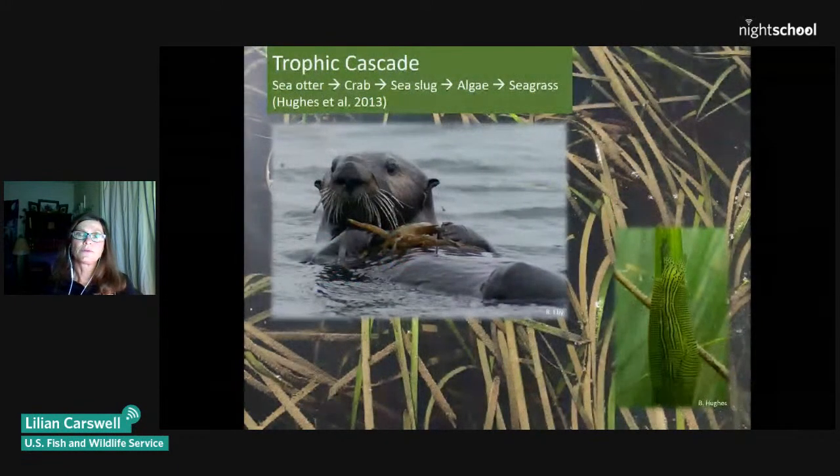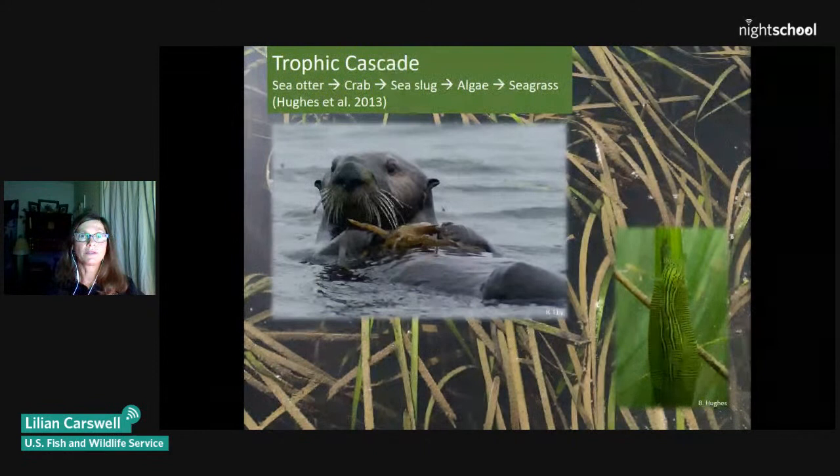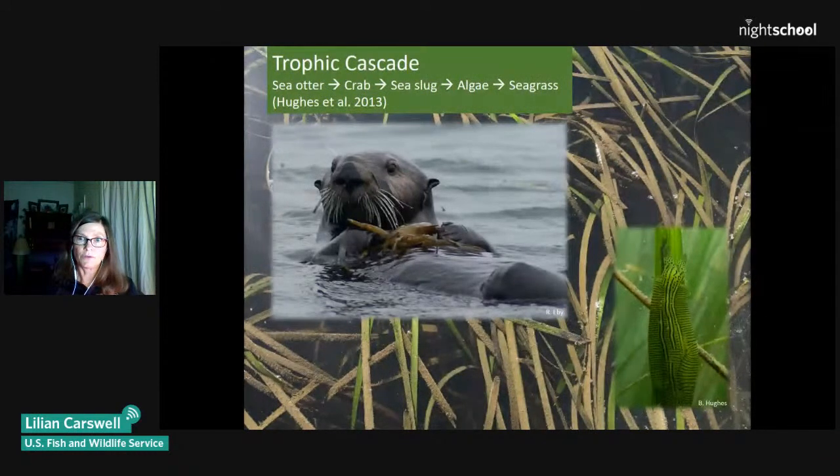In the Elkhorn Slough estuary, sea otters have also been found to trigger a trophic cascade. This one's even a little bit more complicated. It has a couple of additional levels. Sea otters eat a lot of crabs, freeing up grazers like this sea hare on the right side of your screen from predation. And sea otters are grazers, but they're not grazing the seagrass.